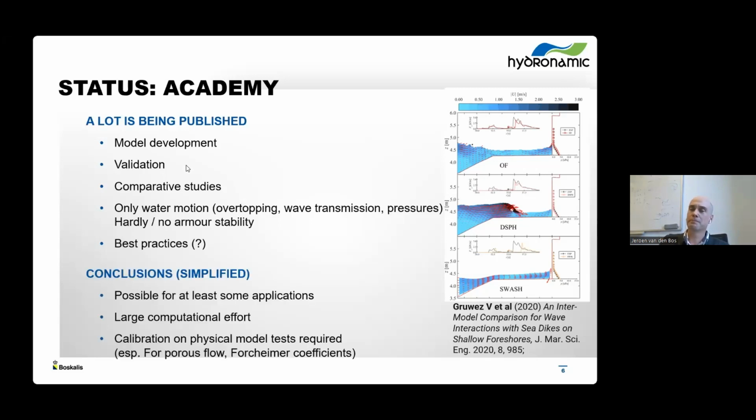The main conclusion that I draw from these developments is that it is quite possible. These models are capable of reproducing physical model tests to a quite close degree. The computational effort that I see is still quite large. We'll get to that in a minute on my other slides. And you do see that most of the conclusions are still based on a calibration of numerical models on physical models. So just off-the-shelf application of numerical models without any calibration is not yet done, in what I see.